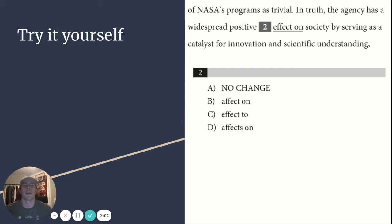All right, so let's read this one more time. In truth, the agency has a widespread positive effect on society by serving as a catalyst for innovation and scientific understanding. What's going on here is that we have a problem on which effect we're going to use: effect with an E or affect with an A. The best decision to make here is that effect with an E is used as a noun and affect with an A is commonly used as a verb. So let's see how it's used. In truth, the agency has a widespread positive effect. Now that we know the word is being used as a noun, we can eliminate answers B and D. We choose between A and C. Because effect on society fits better contextually than effect to society, our answer choice is A.